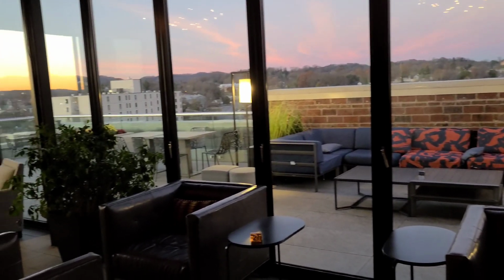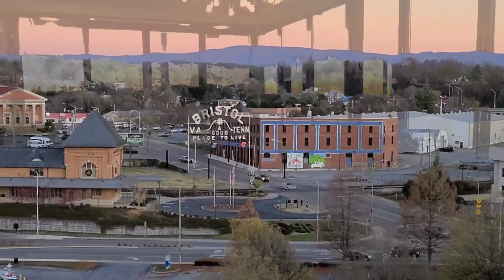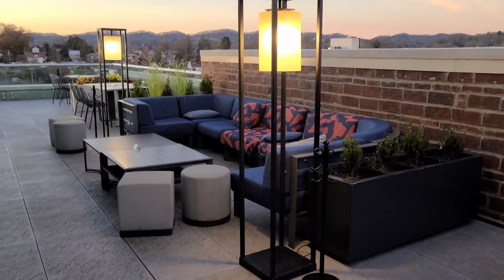Excellent place to come for a drink. Check out this view from the rooftop. Oh, as you can see, this rooftop is nice. Get this chair.